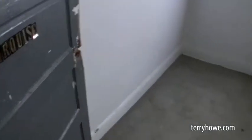Tub shower combo. And then this little small room they call it a bedroom too. The closet's right behind me. Maybe a child's room. Ceiling's in good shape. Again, we're going back to that higher ceiling, so you might could do that in the kitchen, just take out the drop ceiling.